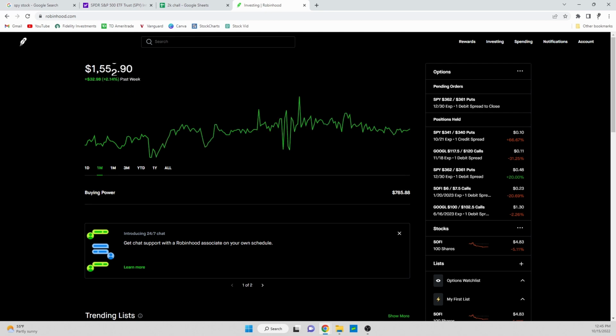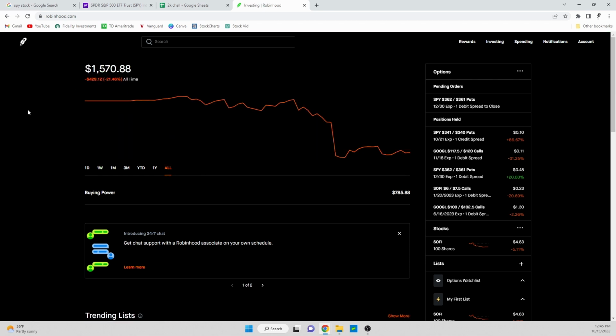We want to get this account back to the $2,000 mark. We can see all time that we are down 21%. That's been really hurt by that one week where we had a lot of put spreads on and the market just crashed through them on basically the last day on Friday, right before the trades were going to expire in the money. The market just went through the strikes and there's nothing you can do about it at that point.